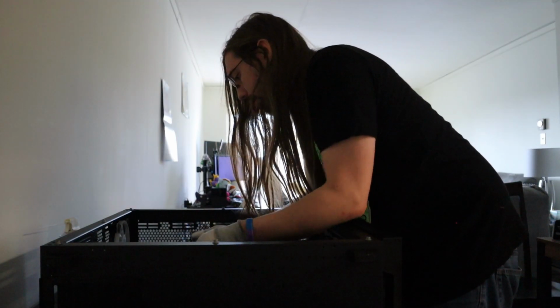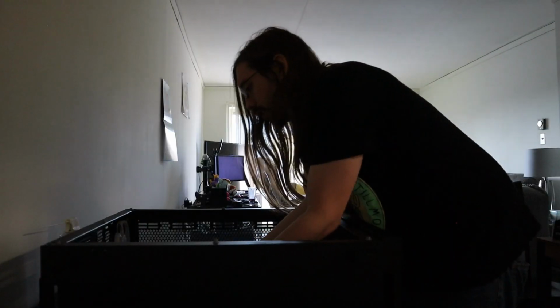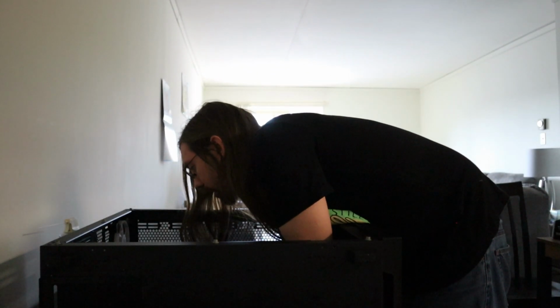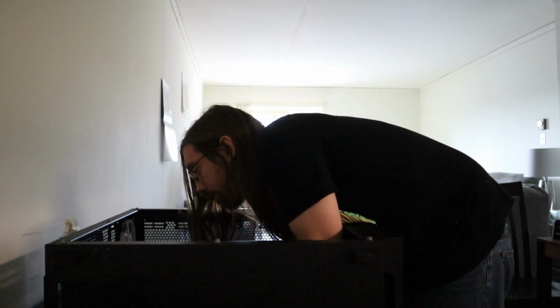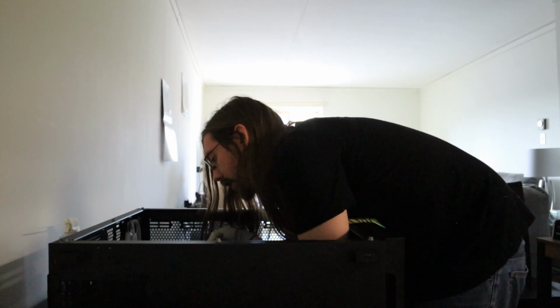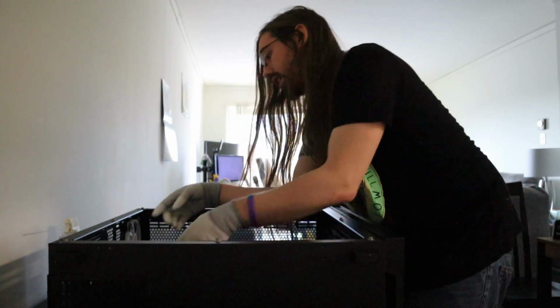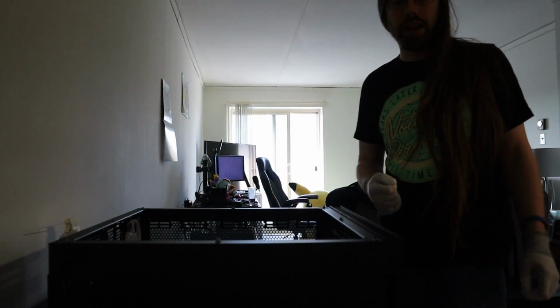Alright, I'm clearly doing something wrong. Or maybe I'm not doing something wrong, I'm just not maneuvering it correctly. Or is it because the fan's already there? Did the fan mess me up? Oh no, that's not the fan. Oh my god. I think I need to take off one of the graphics card blocker things. I'm already frustrated. This shouldn't be frustrating me this early. I haven't even gotten the first part into the case.